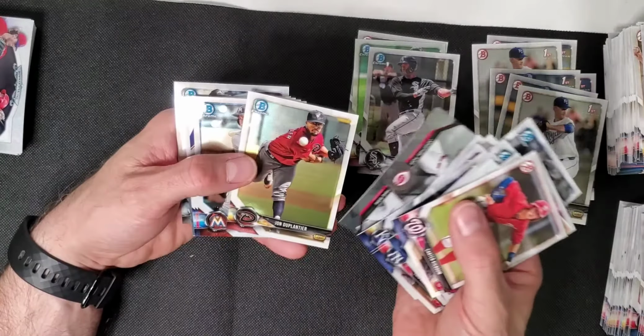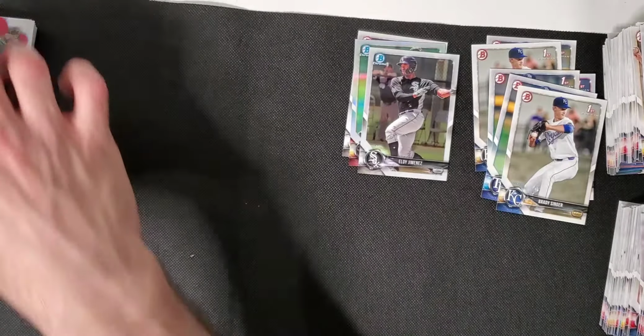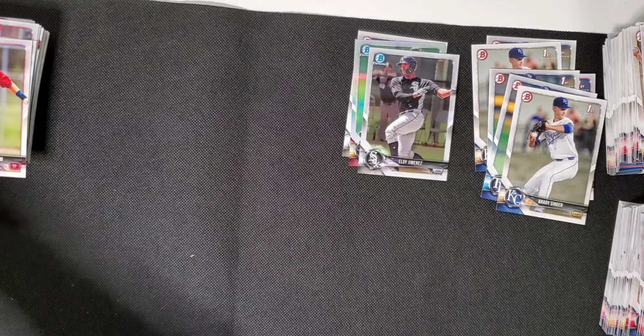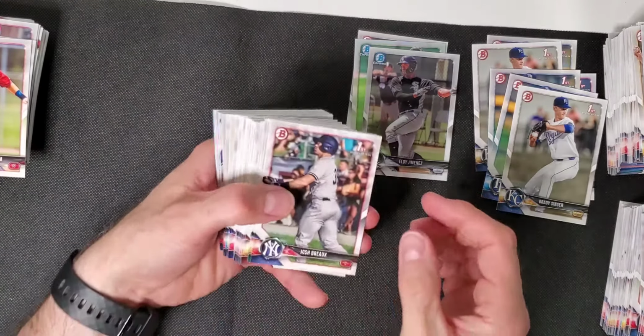I think the White Sox are going to be good. Understatement. Oh, I see some 2018 archives or... Yeah, I think it's archives.